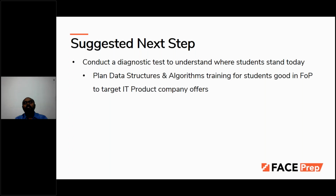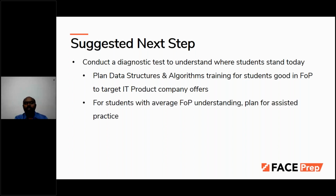The first category is students who are good in the fundamentals of programming. They understand it well and they're able to solve most of the questions in a hands-on manner. So they are people who have a higher chance of getting placed in product companies if they are guided and trained for the same. You should start data structures and algorithms training for that category of students.